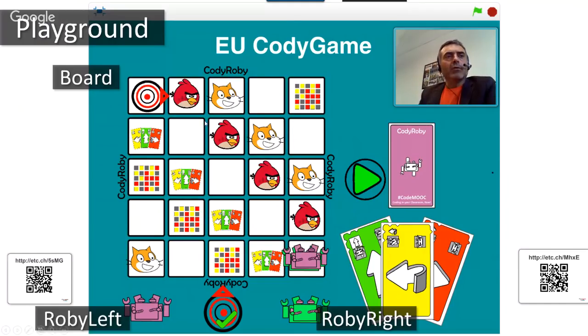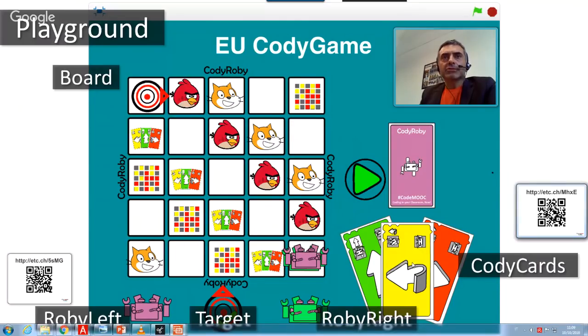But we also have a target. This is our target. So this means that you have to bring your robots to the target. To do so, you have these Cody cards, which represent simple movement instructions that you will use to move your robots on the board.